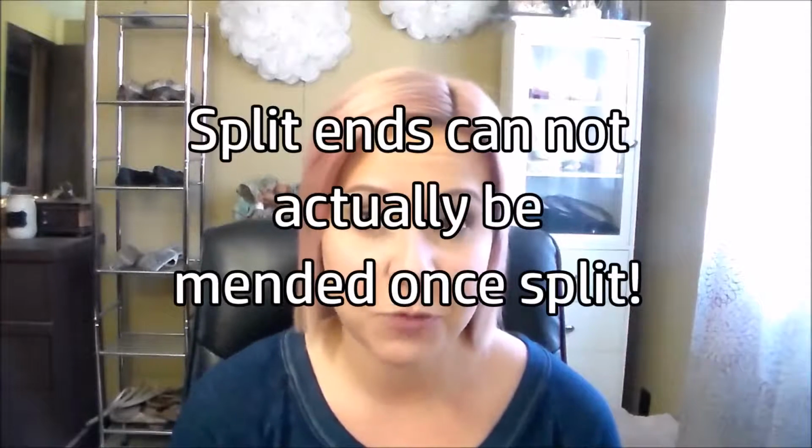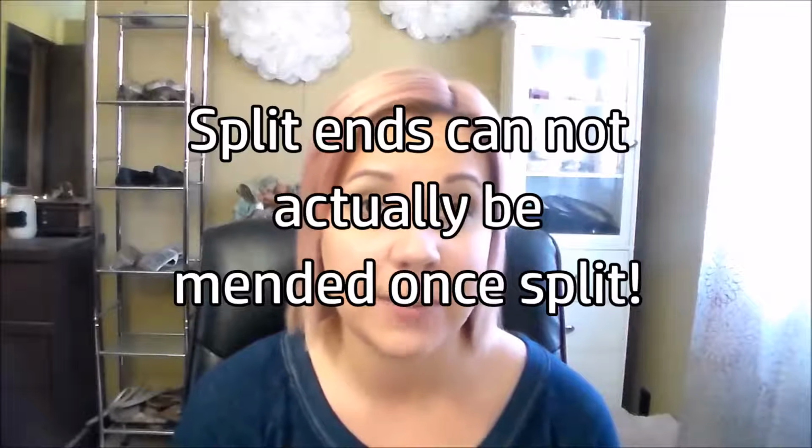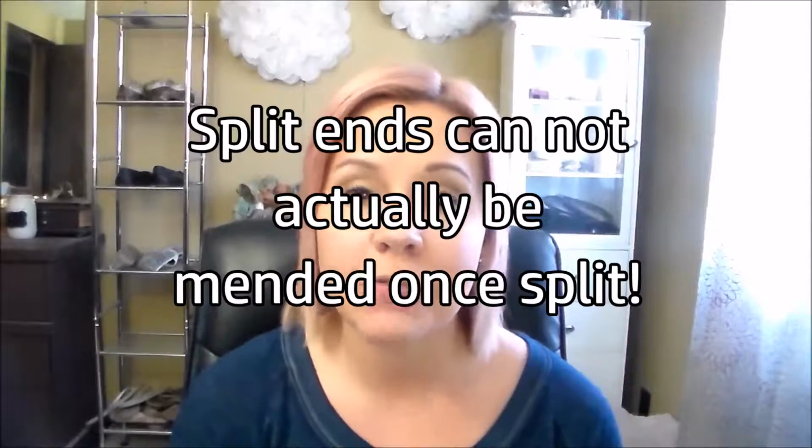There is no such thing as repairing split ends or damaged hair. You have to cut it off. So I would recommend starting with a heat protectant, number one, and then number two, starting at 300 degrees. And if you are finding that you are having to go over that piece multiple times, crank it up to maybe 325 and just go up from there.